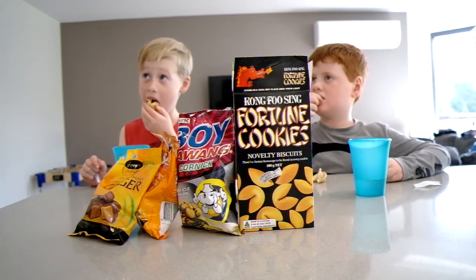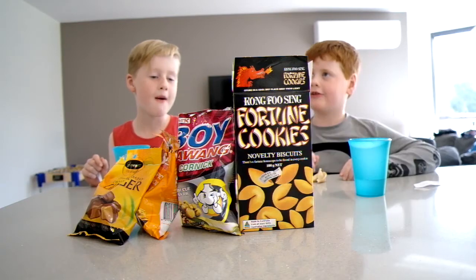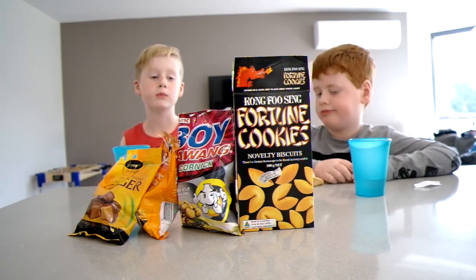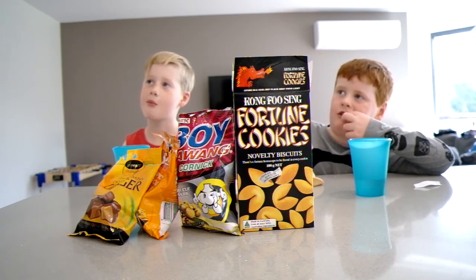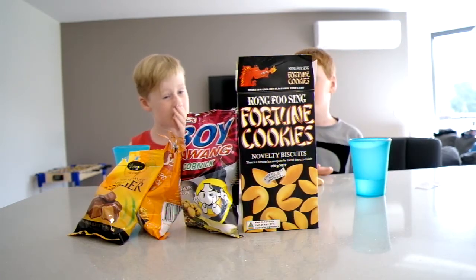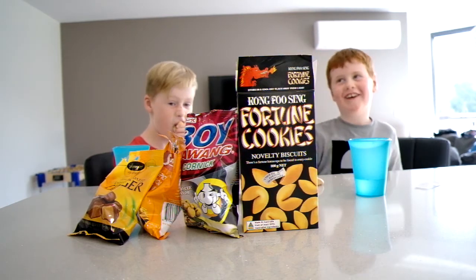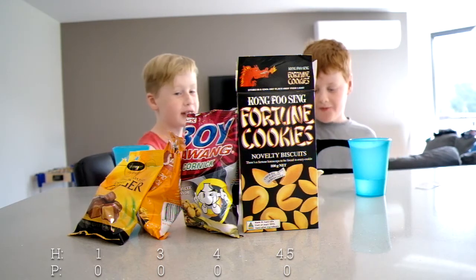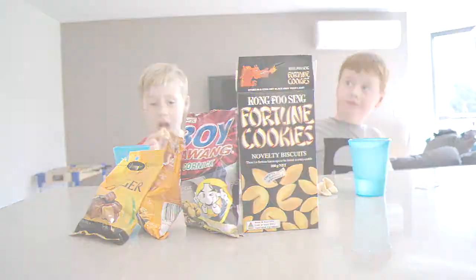A solid four, righto. And last up, the fortune cookie, which you're still eating. What would you give that? Four and a half. Oh, okay, it's getting close. What about you, Parker? What did you give the barbecue flavour? Zero. And the fortune cookie? Zero. Well, glad we asked you then. I think we could guess anyway.